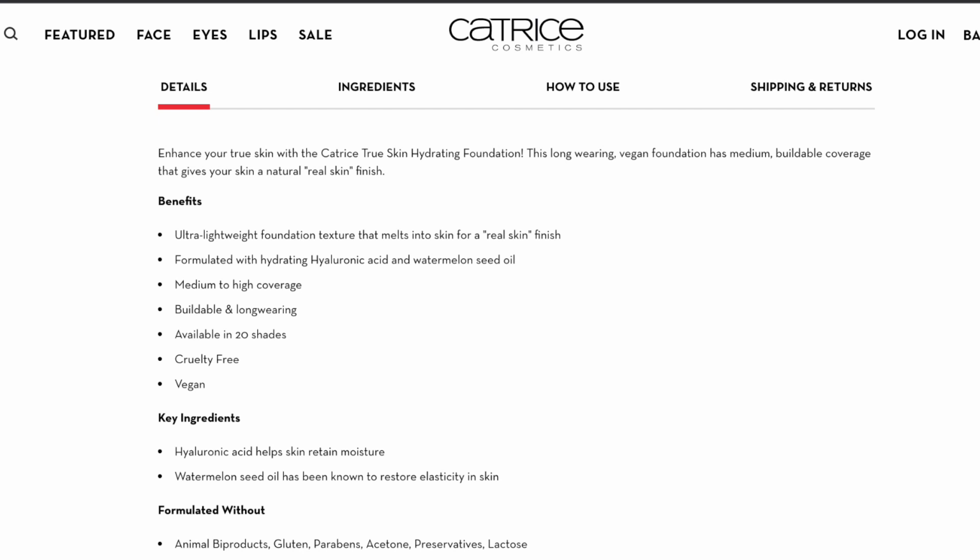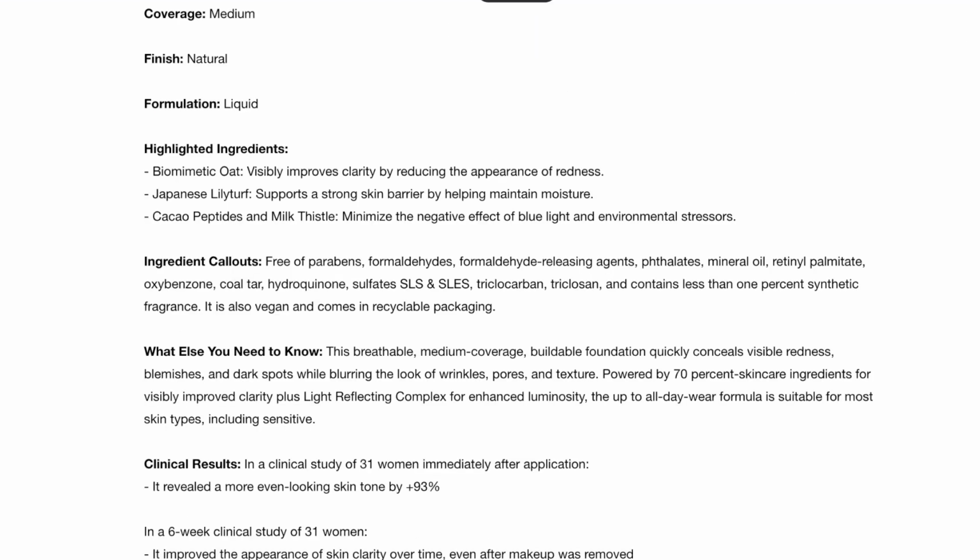The Catrice one has hyaluronic acid and watermelon seed oil, and this one has biomimetic oat, Japanese lily turf, and cacao peptides and milk thistle. The Catrice foundation also is paraben free, gluten free, alcohol free, vegan, no animal testing, and the Nars foundation is also formulated without mineral oil, silicone, talc, fragrance, alcohol, parabens, SLS and SLES, phthalates, PEG, and gluten. So they both have good ingredients in them, and they both have skincare ingredients in them.